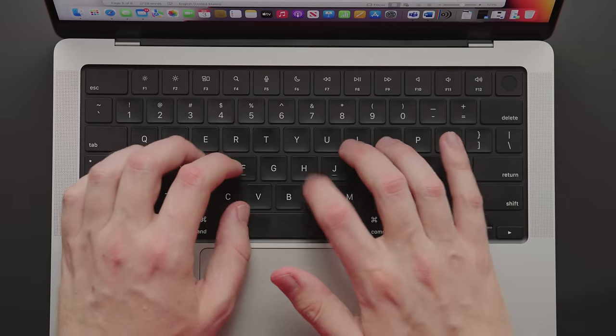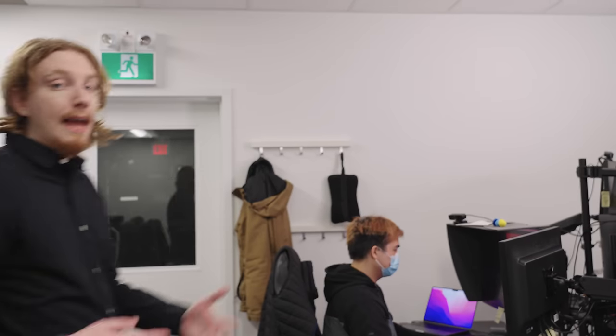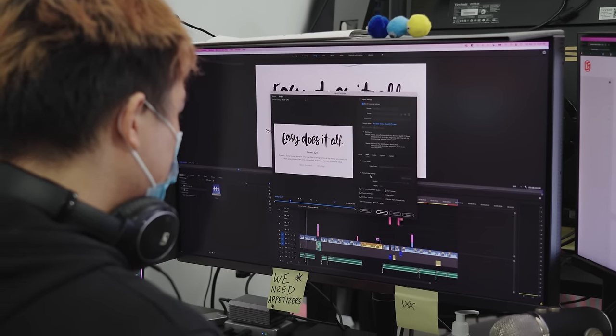The keyboard is just so nice. It's so tactile. It's exactly what I wanted. At his desk, Hoffmann edits high-quality, high-bitrate footage. Now, we do have a server to edit footage off of, however, it and Macs have a bit of a fickle relationship, so Hoffmann's editing locally.